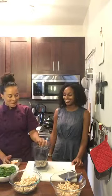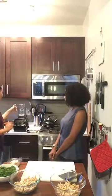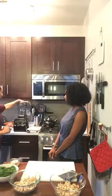So we're making a pesto without the cheese. I was going to say it's vegan, but we're pouring it on chicken, so it doesn't really matter if it's vegan or not. What we're going to do is blend our pine nuts and our garlic first, so we can get those started together, because the pine nuts are going to be a lot harder to break down than the basil.